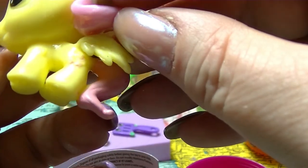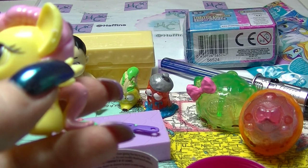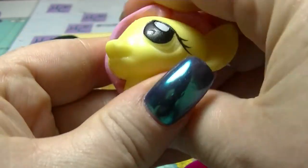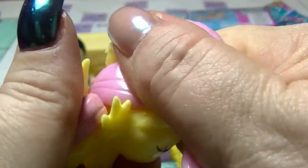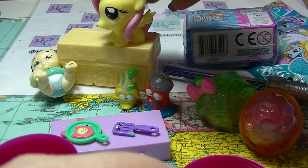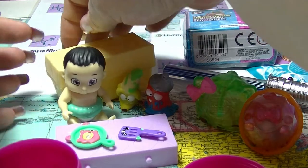It's Fluttershy, I think. There is not a checklist with this. Pretty sure that's Fluttershy. But these are squishy. And certain parts of the body are squishier than others. But that's really cool. But yeah, I'm pretty sure that's Fluttershy. I'm sure somebody will correct me if I'm wrong. Oops. The baby and Fluttershy are not getting along at the moment.